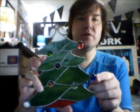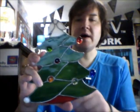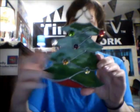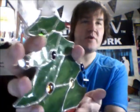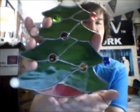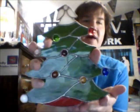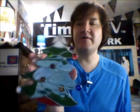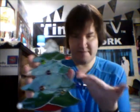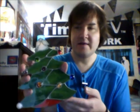We have red, blue, green, purple, yellow, white, and a gold color for the ornaments on the tree. Again, all hand-cut, handcrafted. Even though all these pieces that I'm sharing with you are similar in design, each one is unique in its own way because, again, they're individuals because of the designs, the formats of how they are made.